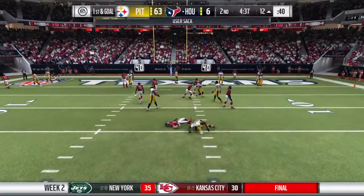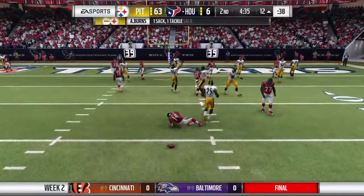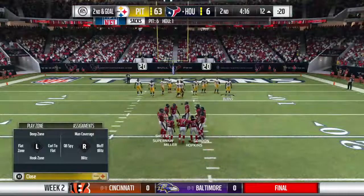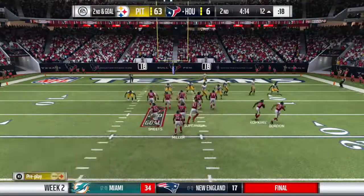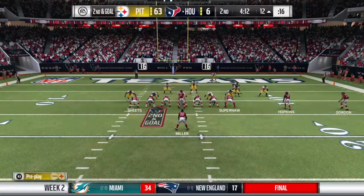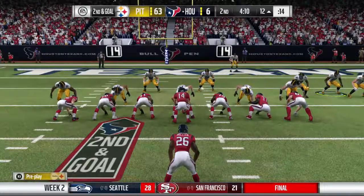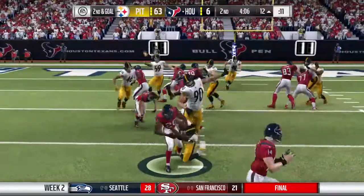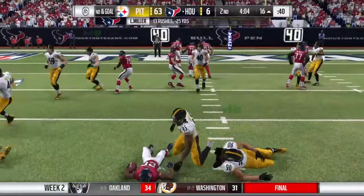And no escaping this time as he'll go down. They got him for a sack. A big loss there of about 7 yards on 1st and goal, so now it's 2nd down. Well, that was point counterpoint, wasn't it? They decided to throw for it on 1st and goal. Instead, the defense counters with pressure, and the defense wins, getting a big sack.